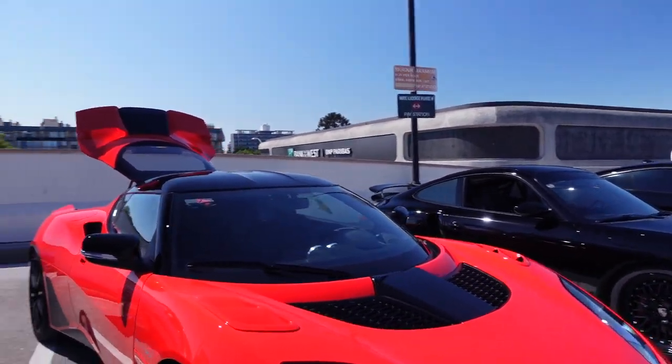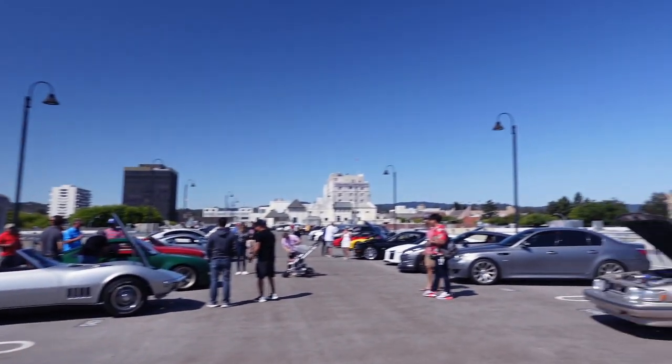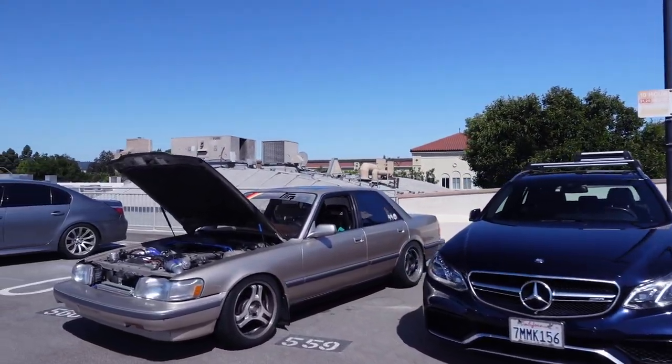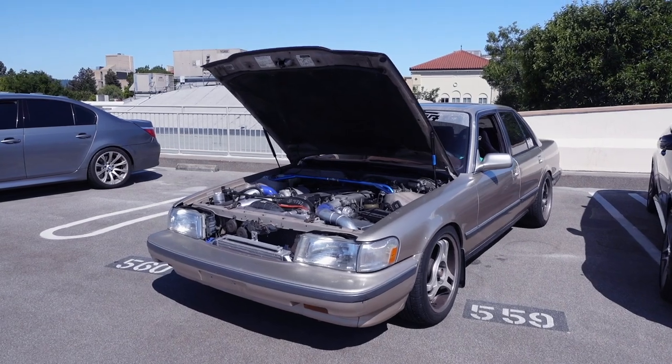So this was always a really nice meet to come to. It's definitely growing. I definitely recommend checking it out in the future. It's held in San Mateo. I was actually talking to the person who started the meet, and he was saying how it's growing so much that he has to see where he can get more room. And I think that's not a bad problem to have.